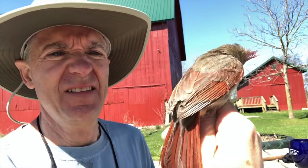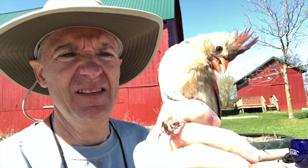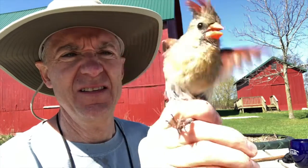Another female, this is the female cardinal. You can see compared to the male that we saw, she doesn't have the bright red body plumage. You can see red in the wings and tail, and she also doesn't have the black mask. So female northern cardinal.